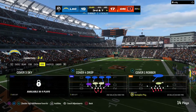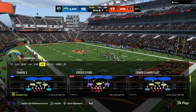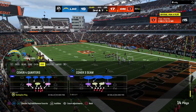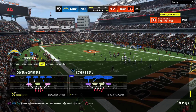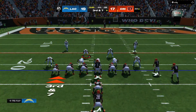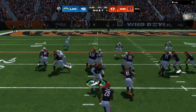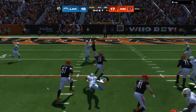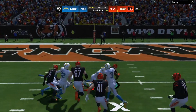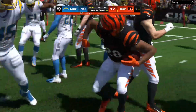Chargers are going to use their 3rd and final timeout. As they talk things over, we'll step aside. On one, ready? So 7 yards from the first down here as they come up to the line of scrimmage. On 3rd down, Mixon, and able to get him down, but he does reach the 5.